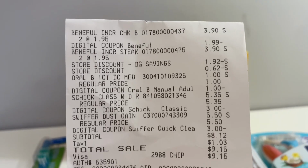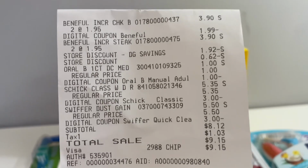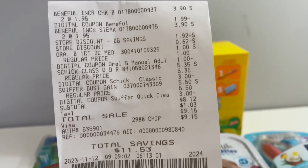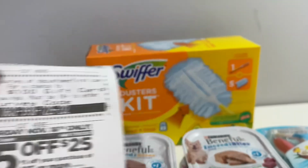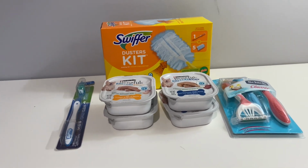And then there is the Oral-B, there's the Schick, and there is the Swiffer. So, see, the subtotal is $8.12. You know, everybody's taxes is different. Then here is the total savings, $11.53. And then there is a $5 off of $25 for Saturday. So, y'all, this right here is my Dollar General haul.